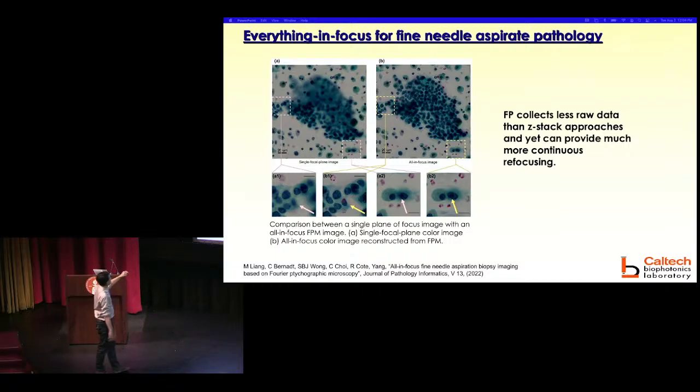This is a fine needle aspirate. A fine needle aspirate is where the pathologist sticks a needle into the patient and takes an aspirate of tissue. Typically, from the thyroid gland, you have a bunch of cells sparsely populating a mass of tissue. This tissue typically is meaningless. It's just a mass of meaningless stuff. But you have all these cells that you really want to see.